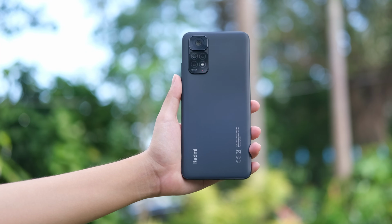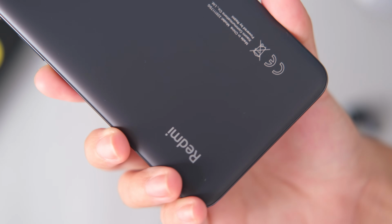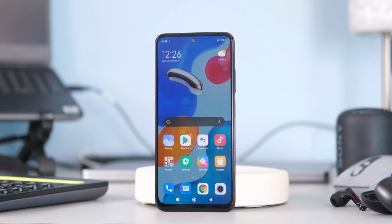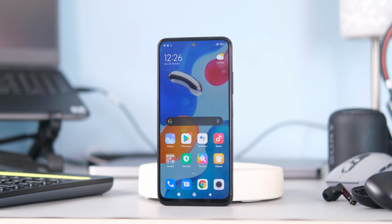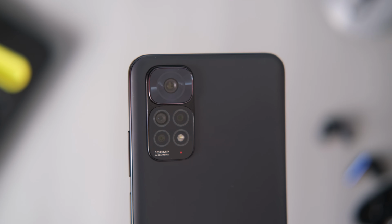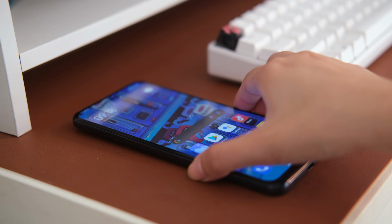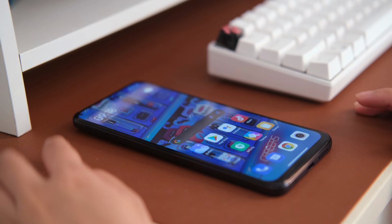One of which, of course, is the Redmi Note 11S, which knowingly sits between the standard and Pro models. With its 6.43 inches 90Hz AMOLED screen, Helio G96 chipset, and a 108 megapixel main camera, is it still worth getting than its siblings? Find out in this review.